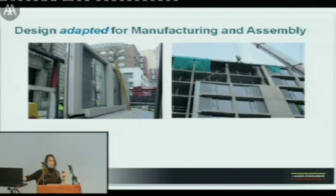So the examples we've seen today where there is a lot of collaboration are good examples of that way of working. And the more designers become aware that design for manufacturing and assembly is about understanding what the manufacturing capabilities are for that particular type of design or technology or materials. And it varies from different types of materials.